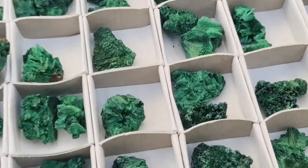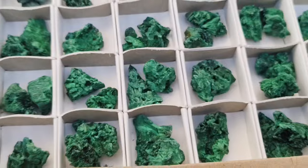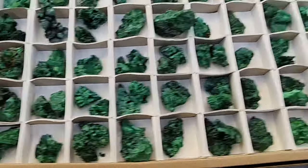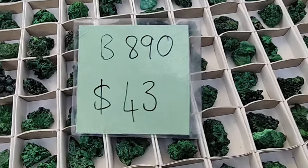Very nice flat of malachite. It's going to cost $43 only, which is a bargain and a no-brainer for the retailers out there. This is flat 890. Very nice.